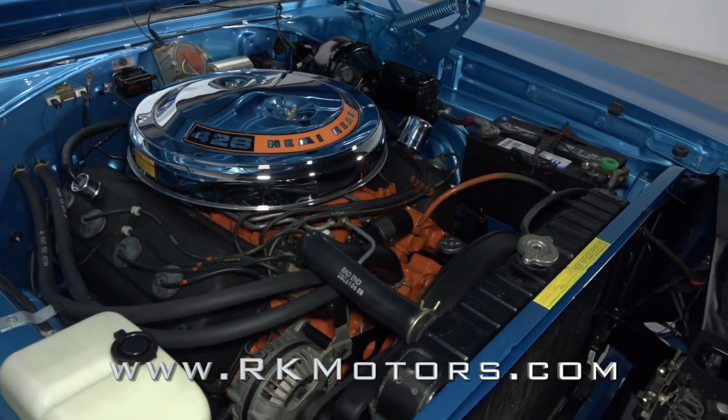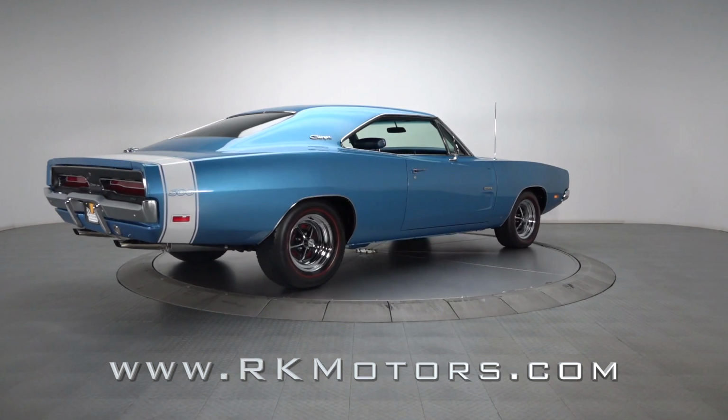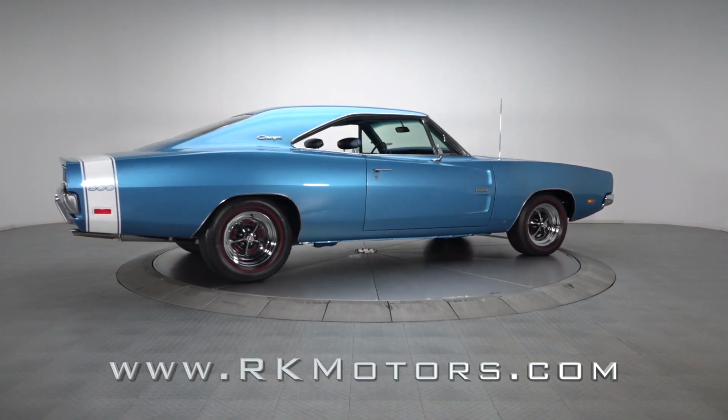So there you have it. Any way you look at it, this exceptionally restored numbers-matching Charger is an incredibly rare classic.